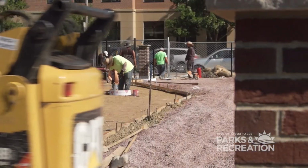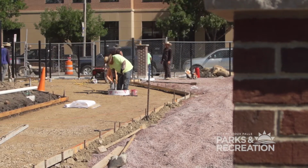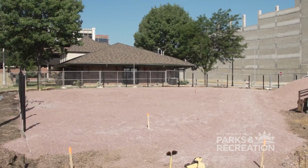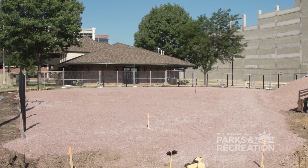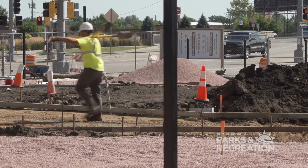I'm here today with Tori Miedema, Park Development Specialist also, and we're here to give you an update on some ongoing construction projects we have here in the parks. We're right here at the Kirby Dog Park at Fort Sod in downtown Sioux Falls, and as you can see, construction is well underway. Right now we're in the process of building the fence that will enclose the dog parks, as well as the concrete surfacing that's being constructed as we speak.